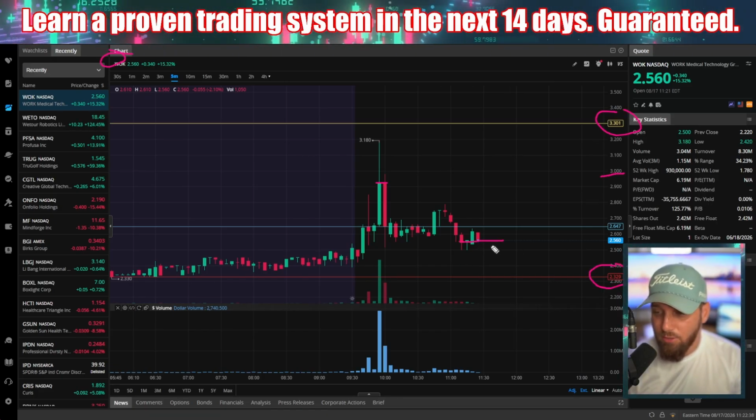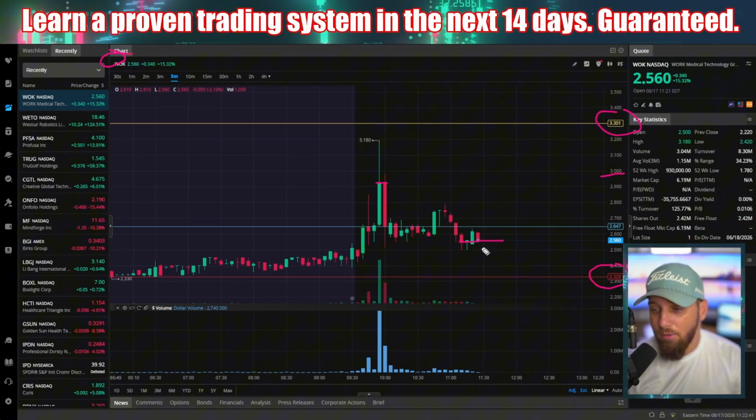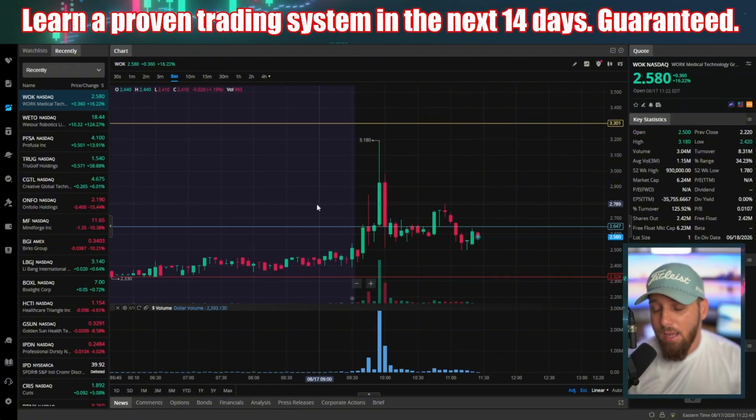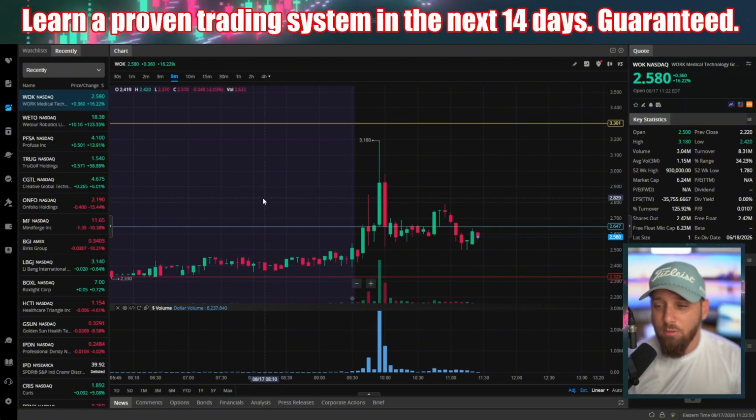If it hits 2.32, it's going to be a loser. But based on where we're at currently, if you got in right now, you'd have very low risk compared to your possible reward. And now all of my trading is based off of historical data. It's not based off of intuition. So I want to show you the historical data that I have on this setup.